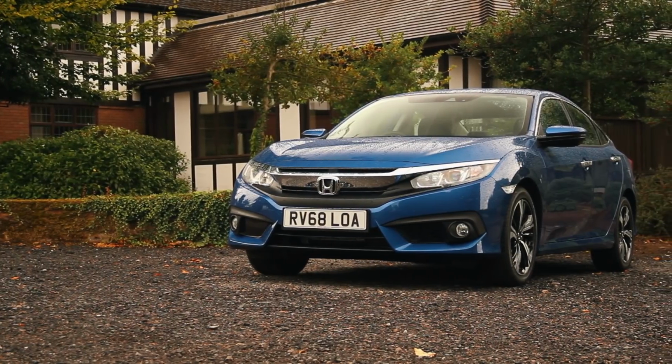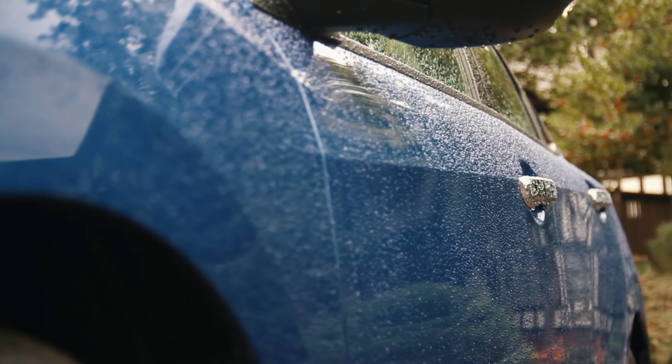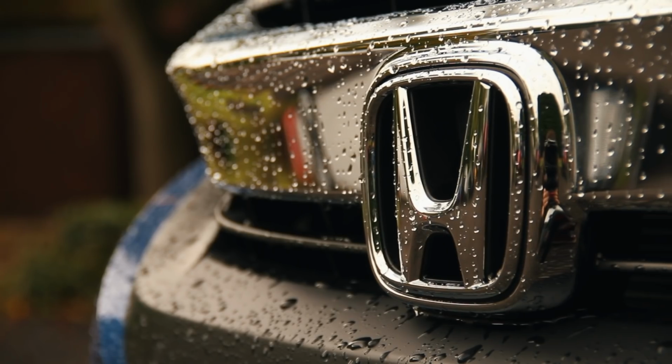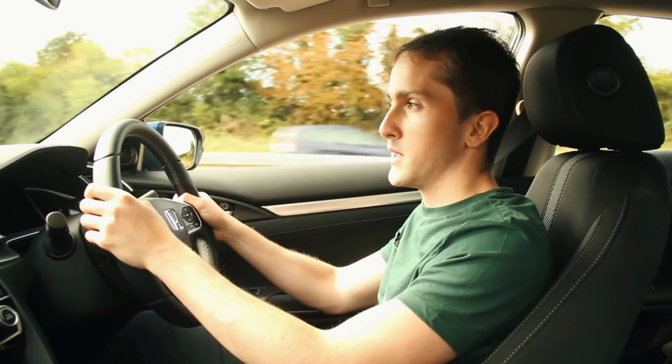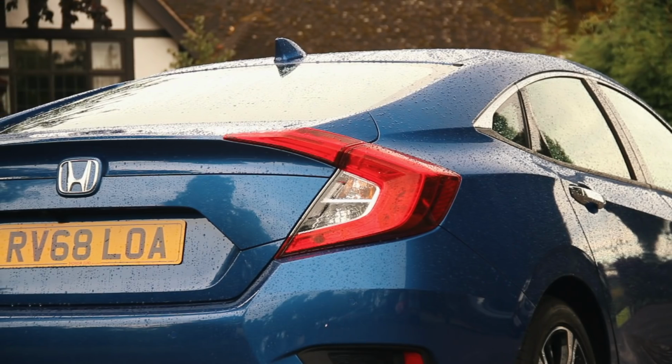Prices start at £19,395 for the petrol and £20,745 for the diesel. The top spec automatic diesel is the most expensive Civic Saloon you can buy, and that will set you back £27,120. What do I think?